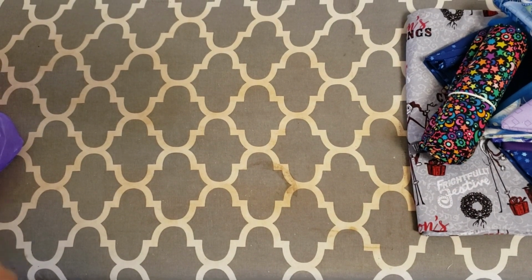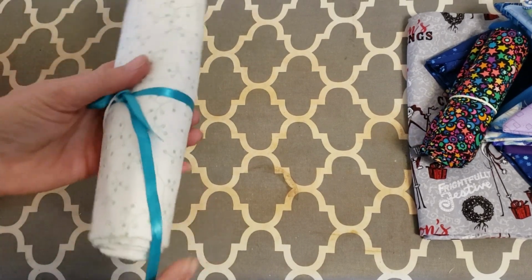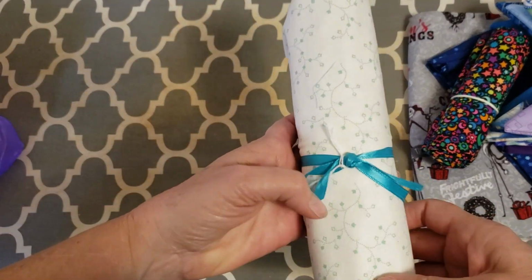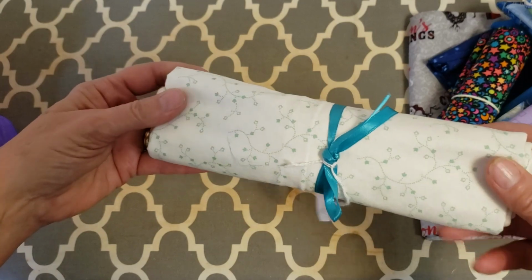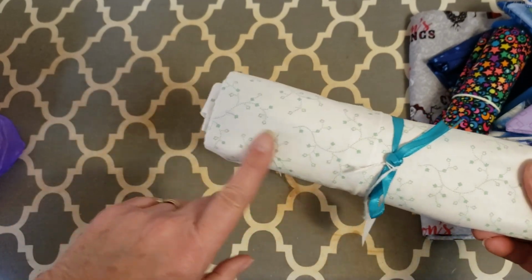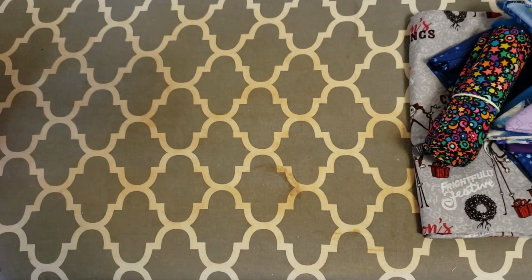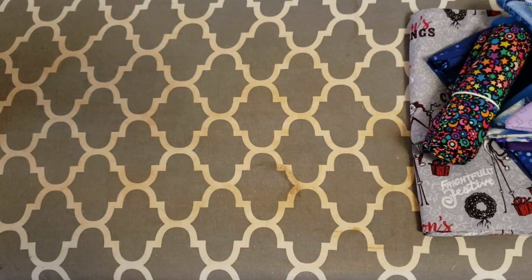Then from the Quilt Bazaar, from the, if I could talk, I'd be all set. From the Guild, I just got this. I thought this would make a nice background for something. It's 3/4 of a yard. It was $2. Good deal. Good deal. That was the first time we were there.